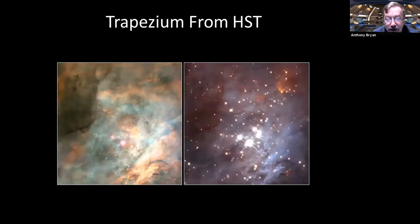So let's go through a little bit of the hardware. Obviously, it's a very complicated telescope. There's no way that I could go through all of the hardware, but I'll just touch base on some of the high points. The James Webb Space Telescope is an infrared telescope. And infrared telescopes allow you to see through clouds of matter in nebulae and things like that.